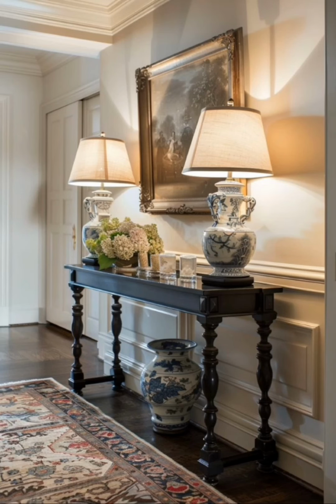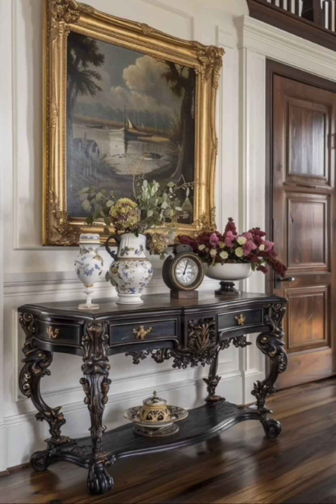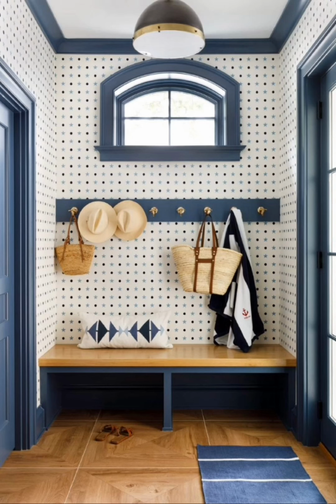These rustic entryway ideas have inspired you to create a cozy and inviting space in your home. Remember, the entryway is the first impression your guests will have, so make it count.